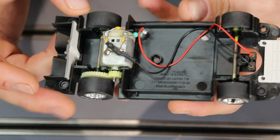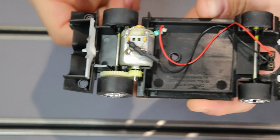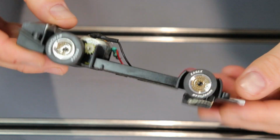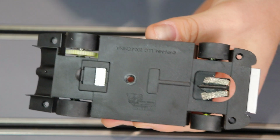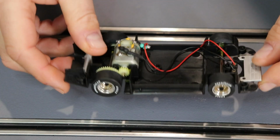One thing I do like about this model, the tyres haven't perished over time like many models will once they're sitting so long, but this has been in that box, so I believe it's going to be well looked after. And of course, underneath again, there is the magnet. So very basic. Now, the question probably is, Trav, can I make this digital?